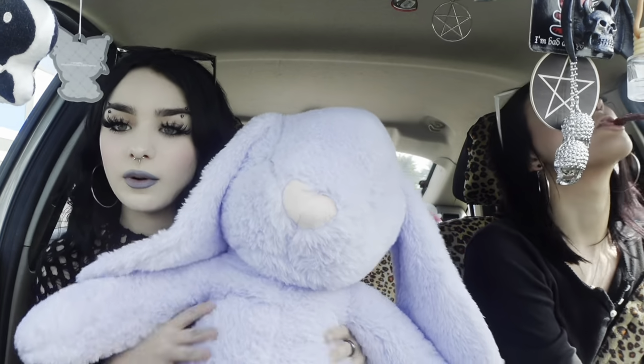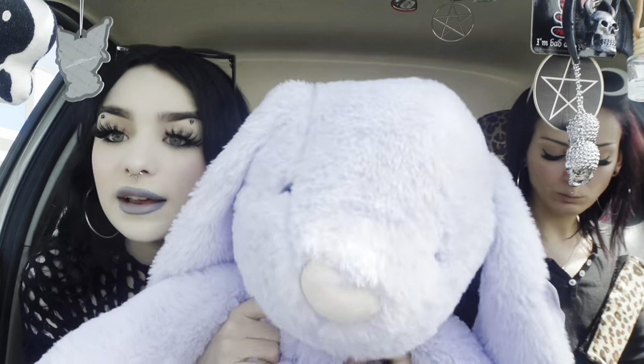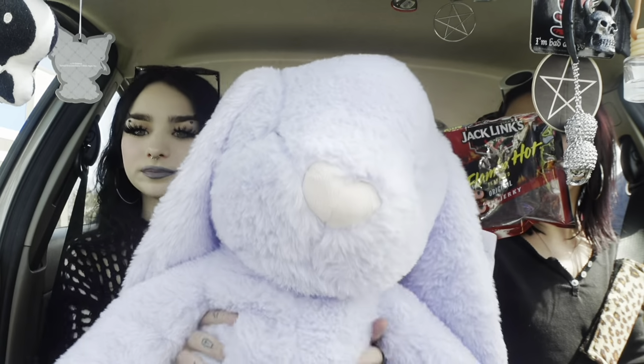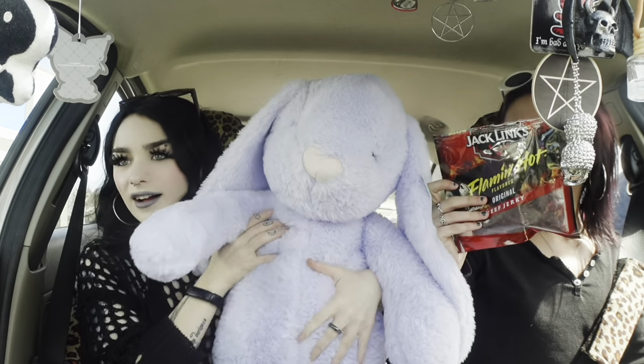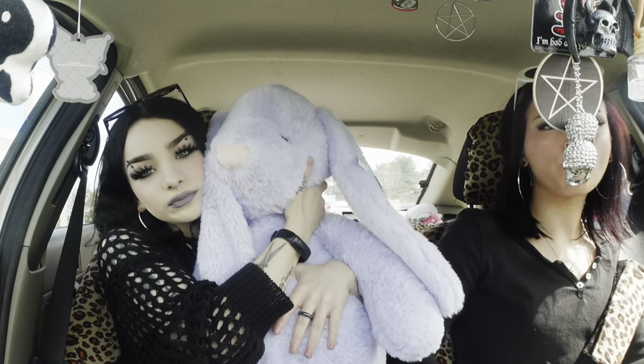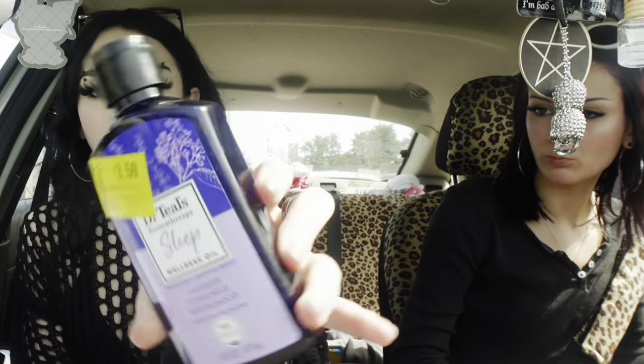Literally the first thing we saw when we walked in. $7. I got the lavender one. I'm so happy right now. Now we have matching. I'm so happy. And they had some clearance body oil, so I got some body oil.